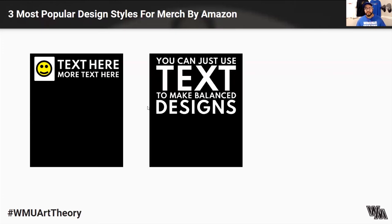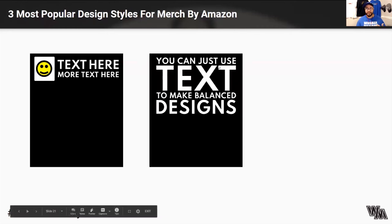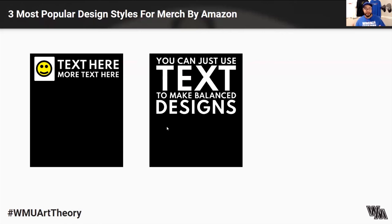This next one, the second example I wanted to show, is you can just use text to make balanced designs. And if you're using Spark, it actually does some of this for you. It's called Capitalize and Fit. And this is a design style that I've used a lot when I just have a saying that I want to put on a shirt.